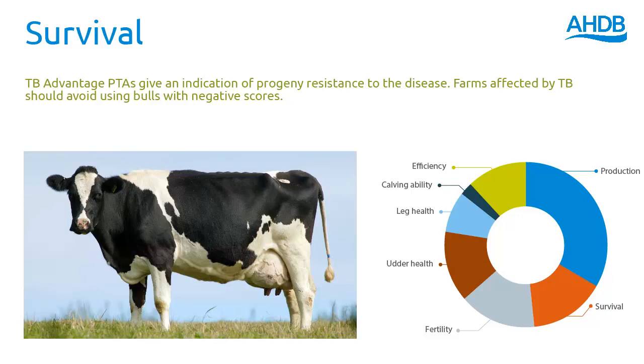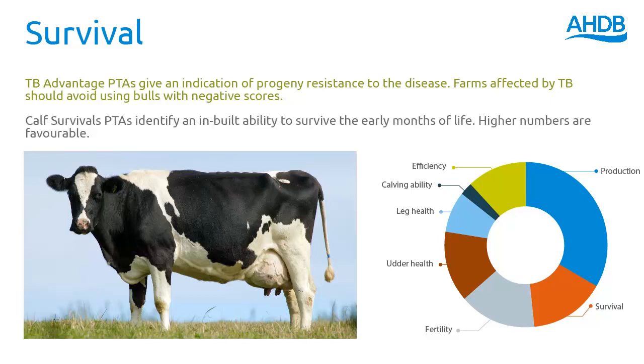With the price of rearing recognised as a considerable cost, for farmers wanting to improve the survival rates of their calves, we publish the calf survival PTAs. Calculated from BCMS data from calves being tagged until survival up to 10 months of age, we can identify those bulls which have a greater inbuilt ability to survive the early months of life. Higher numbers are favourable, and each percentage point change in a PTA results on average in a 1 percentage point improvement in calf survival rates of progeny.